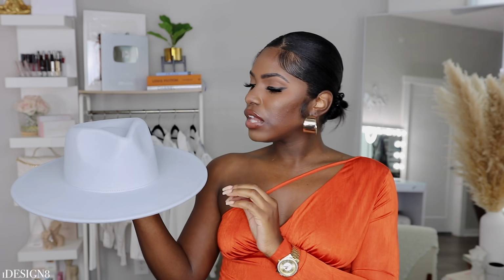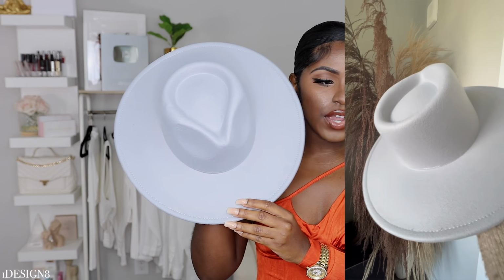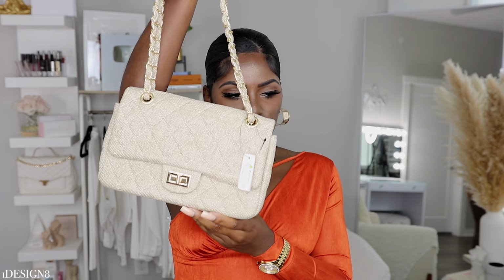I also got it in this grayish color. I could see myself wearing this with a navy blue bodysuit or something, and it would complement it so perfectly. So I got it in this color and I really do like it. You can never have too many hats in different colors, girl. So like I said, I had to get all three of these. All right, now we're going to move on to purses. And baby, I got this purse here from Miss Lola.